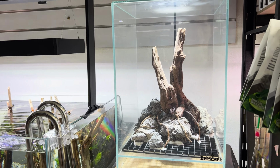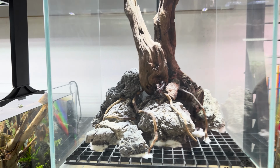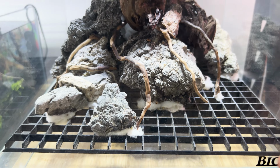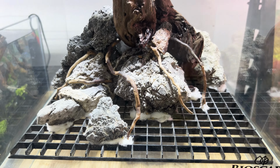And then we've got a really nice bioscape, kind of central composition hardscape. You can see here they've glued the stones down to an egg crate, so it's got like a base. And the good thing about that is you can literally lift up everything in one go. Very nice. You could work on it outside of the tank and then put it in once you're happy with that. So that's the Amelia stone that I spoke about.